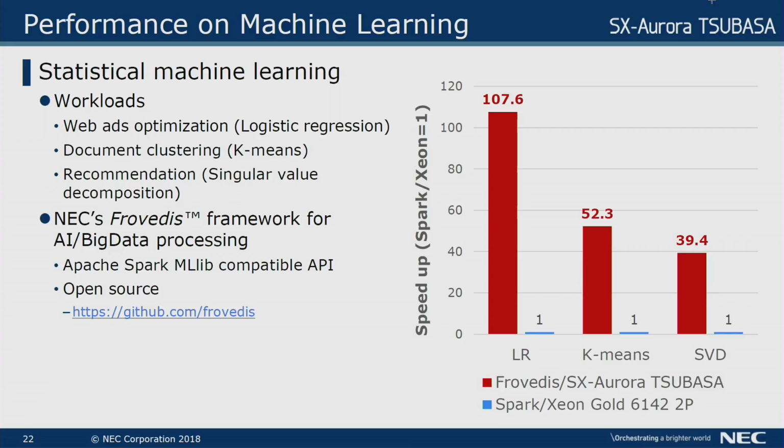Next is machine learning workload. So we evaluated 3 statistical machine learning workloads compared to Xeon. These workloads work on the Apache Spark framework. To run these jobs, we made a new framework called Frovedis. Frovedis has a compatible API with Apache Spark, so we can easily port a Spark job to Frovedis. And it is open source software available at GitHub.